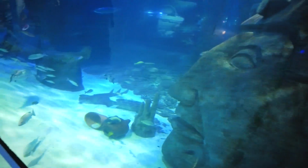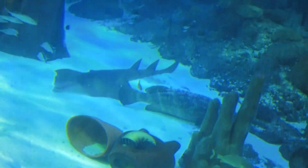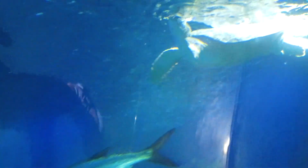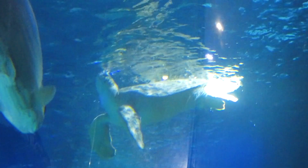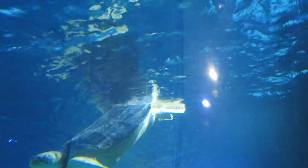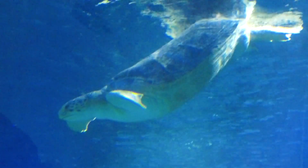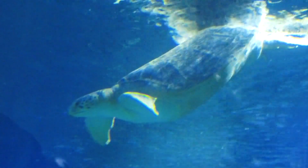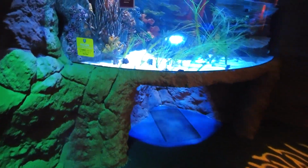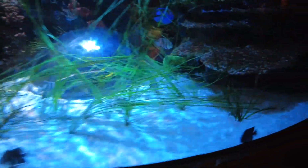Oh, there's one on the ground. Under the water. They have another one of these to go inside and see all of these fish. So many of those for kids to explore.